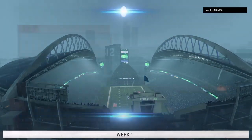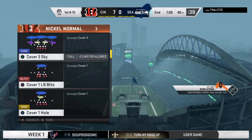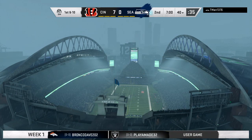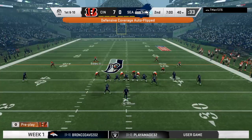After 7-0 on EA Sports. Second quarter now from Seattle, and it is the Seahawks with the football here as they've got it with a 1st and 10.